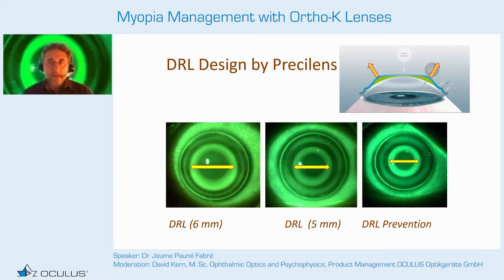Following that, I developed a lens named DRL Prevention. Here is the evolution from the DRL with a 6 millimeter optical zone. It's a regular lens, the same DRL with the 2-tier reservoir, and with a smaller optical zone, 5 millimeter, which we use for the study. And here is the new lens called DRL Prevention. What it's doing is a smaller optical zone and a very enhanced tear layer thickness here. So it's increasing the suction forces to create a deeper, more important red ring in the cornea.